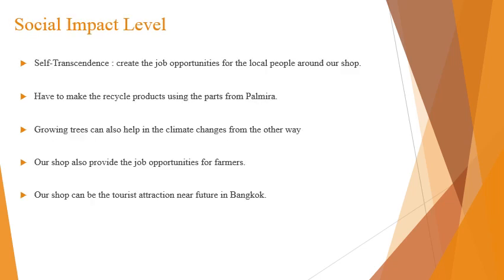So about the social impact level, the first thing is that every time a business grows, the environment and the society can get job opportunities. And the second thing is we will present a recycled project by presenting decoration around the shop, so customers would gain knowledge about recycled things.